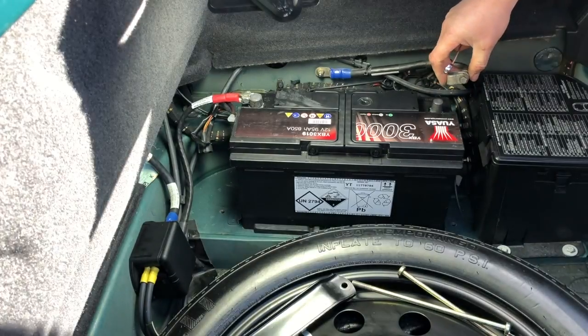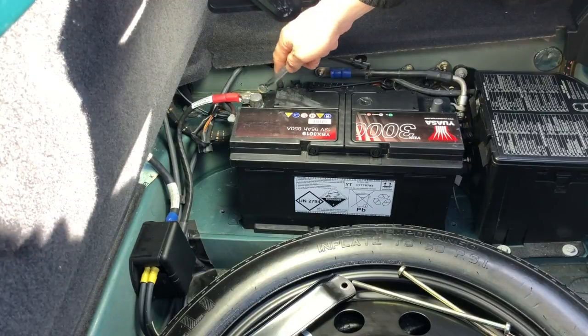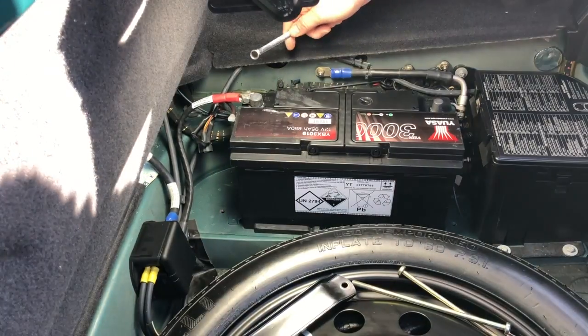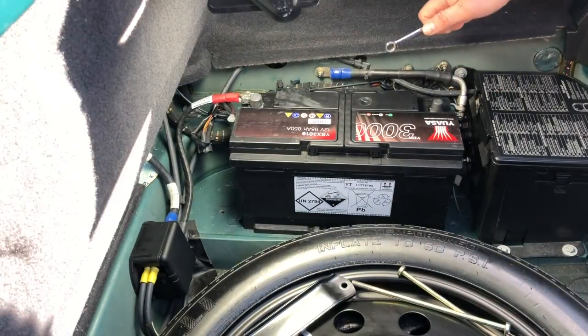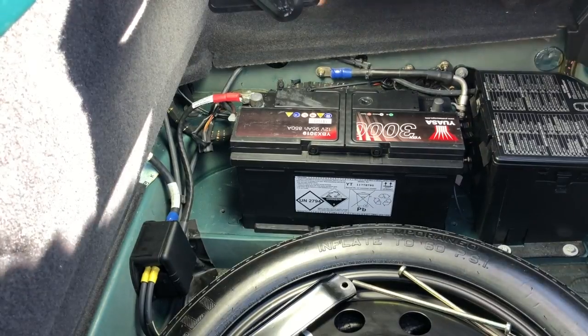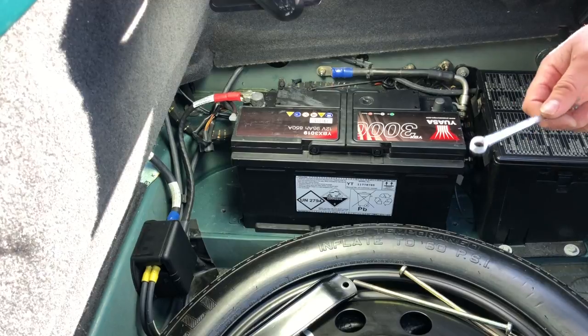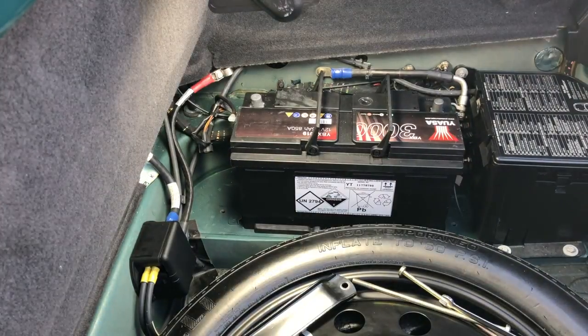Take this lead off, take it away. Now, if I undo this one, the positive, and I touch to metal, equally it doesn't matter because the other ends are unconnected. And it's the same reason that you would connect them positive first, earth last, so that if you touch the wrong things, you're not going to cause any problems.